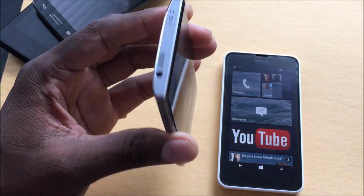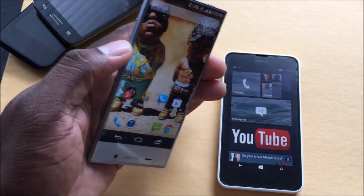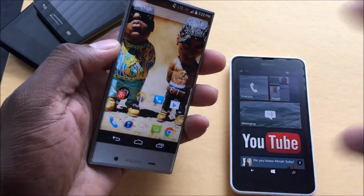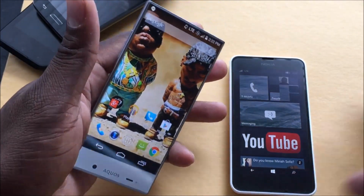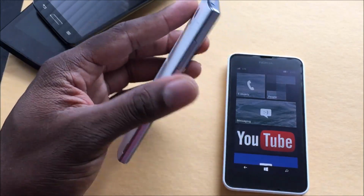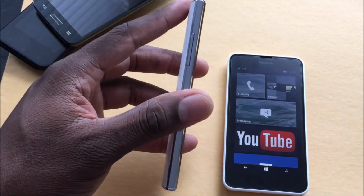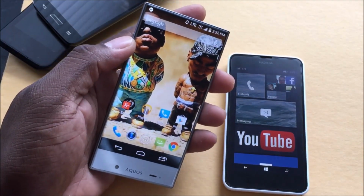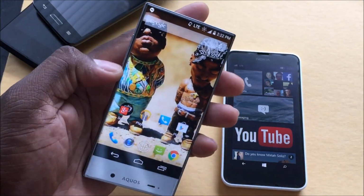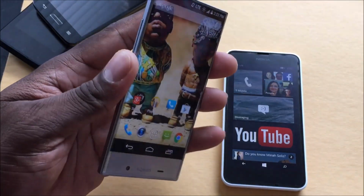Build quality, obviously the Aquos Crystal has a much better build quality. I love the Nokia Lumia 635, but it just feels like a plastic toy next to the Aquos Crystal. I don't know any other way to say it. Again, I need to confirm whether this is a metal frame on here. I don't know. I've been checking and I really can't find anything to support it. But nonetheless, if it's not metal, it feels like it's a metal frame on here.